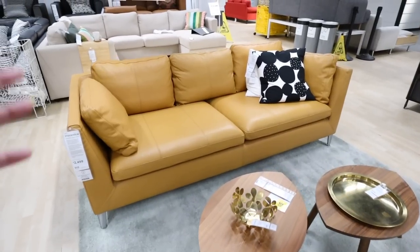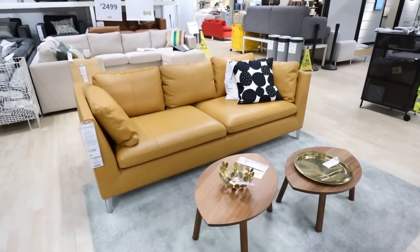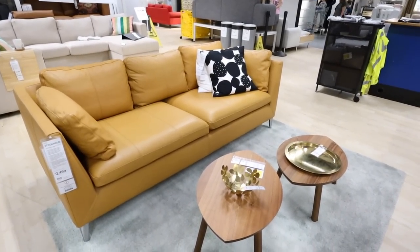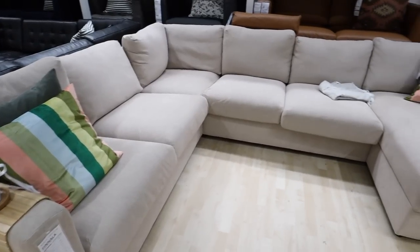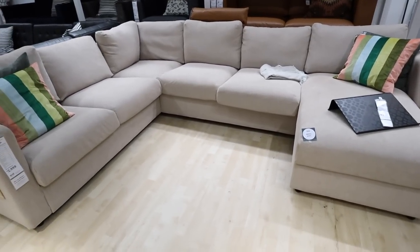I wish the couch was showing up its true color on camera, but it's really cool that they have leather pieces here now. I think it's making a huge resurgence. I think that they're super durable. Personally, I don't think they're very comfortable, but I do love the way that they look. Really nice sectional option. IKEA is really stepping it up with all these big furniture pieces.